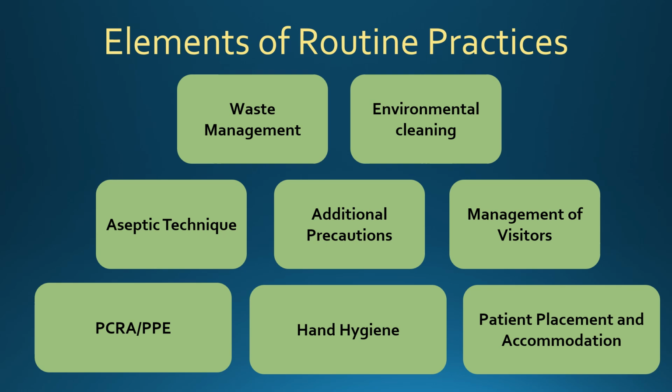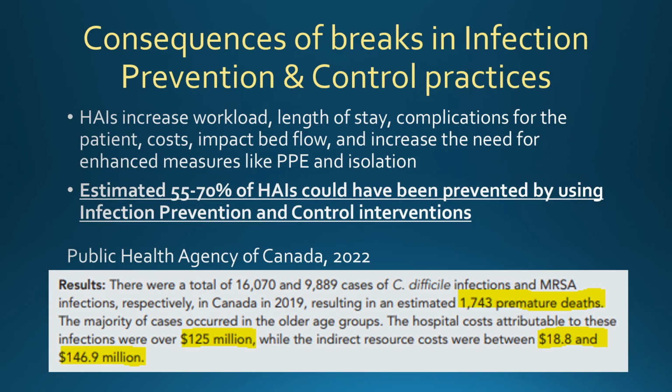Routine practices are the foundation for preventing the transmission of germs. The consistent use of routine practices is an expectation of care for all persons at all times and in all healthcare settings. For this presentation, we are going to review hand hygiene, the point of care risk assessment, and PPE use. What happens when IPAC principles are not put into practice?